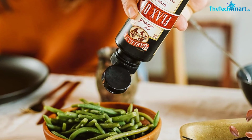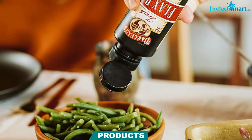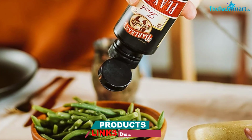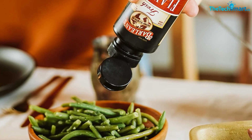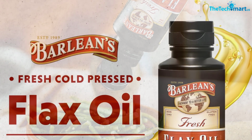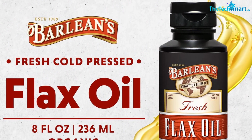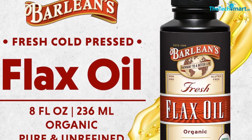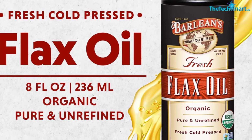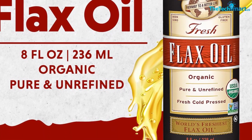A serving is 1 tablespoon, which supplies a whopping 7,640 mg omega-3 fatty acids, so you could even take a mere teaspoon for a hefty daily dose. Keep in mind that flaxseed oil has a low smoke point, so it's best to avoid cooking with it on high heat. Instead, use it for drizzling or making salad dressings. Our registered dietitians say that you can easily add it to smoothies and shakes to get your dose.